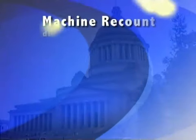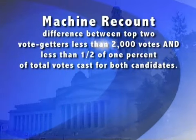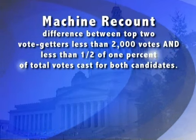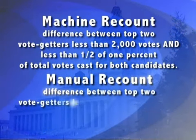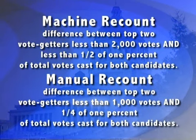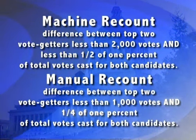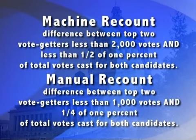If the difference separating the candidates is less than 0.5% and less than 2,000 votes, a machine recount will be done statewide. If the difference separating the candidates is less than 1/4% and less than 1,000 votes, it will trigger a manual or hand count of the ballots statewide.